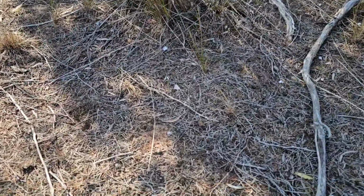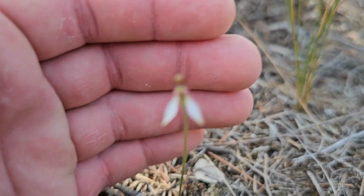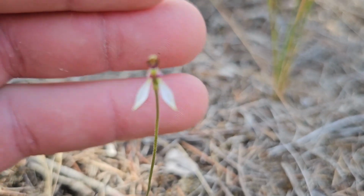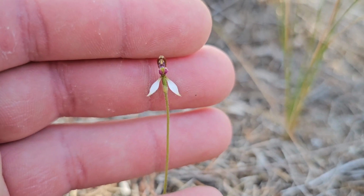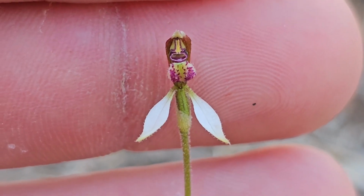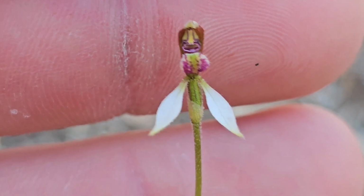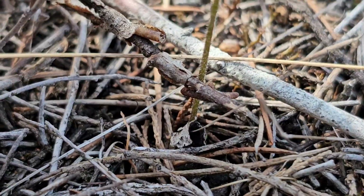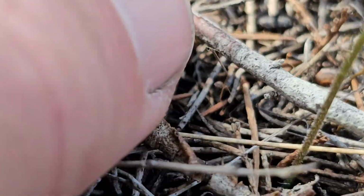I've never actually encountered these guys right on the track. Generally speaking, I'm off track on either side when I've seen them. This guy doesn't want to focus at all. There we go. Quite a funky looking little orchid. Sorry, shaking there. There is a leaf starting to form on this one.